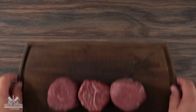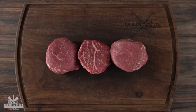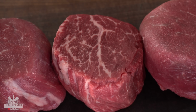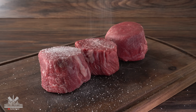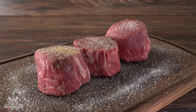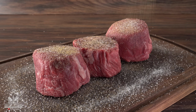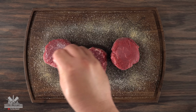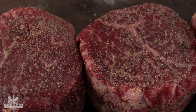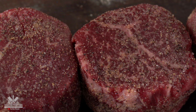Talking about that, these are the ones I chose for today's experiment. As you know, filet mignon does not have a lot of fat, so adding butter to it is just perfect. Now to season these steaks, I kept it real simple. A good amount of salt followed by freshly ground black pepper and garlic powder. Like always, it is important to season the board whenever you're seasoning filet mignon. So after seasoning both sides, I went ahead and rolled the edges right on top, ensuring that every single edge of these steaks was perfectly seasoned.